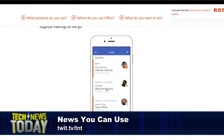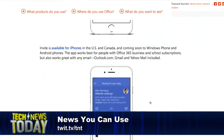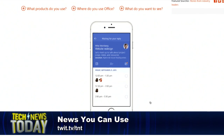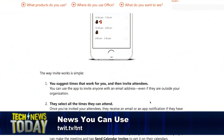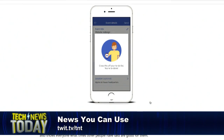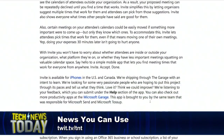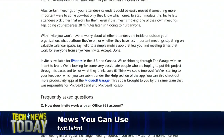Well, the news you can use, Microsoft has launched a new iOS app called Invite for setting up meetings. Android and Windows 10 versions are coming shortly, according to the company. Now, you can use the app with any email service, and it uses email to coordinate meeting times that work for all meeting participants, which are then voted on by participants, and the most popular meeting times win. The app was developed by an internal group called Microsoft Garage, which exists to get experimental products into the wild to see if they win users. Invite is currently available by invitation only, appropriately enough, in the U.S. and Canada only.